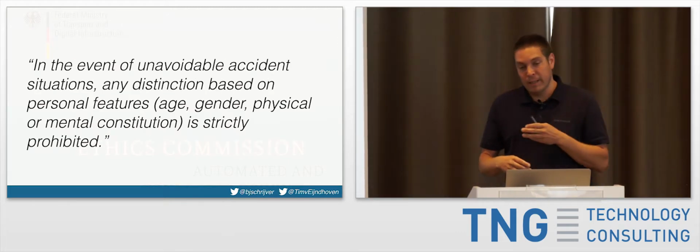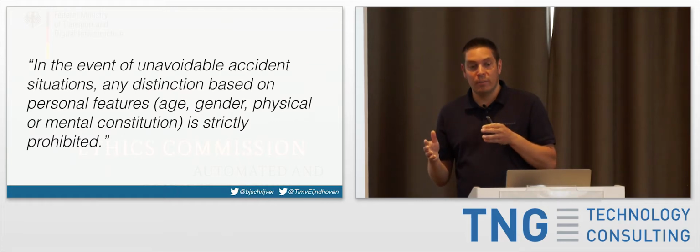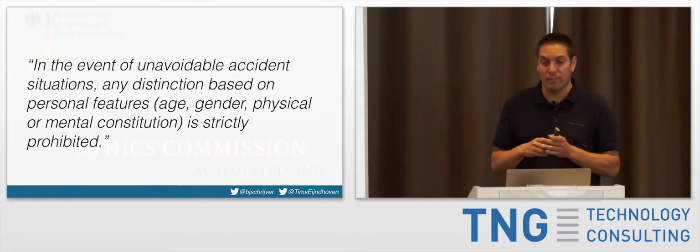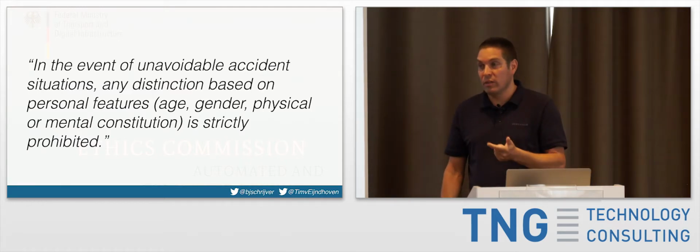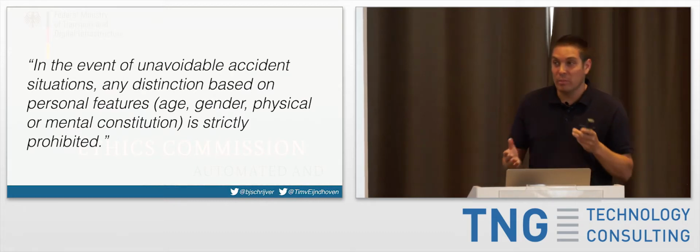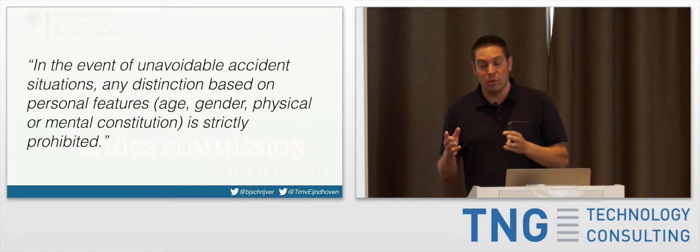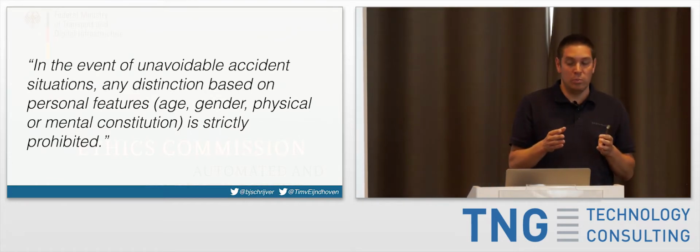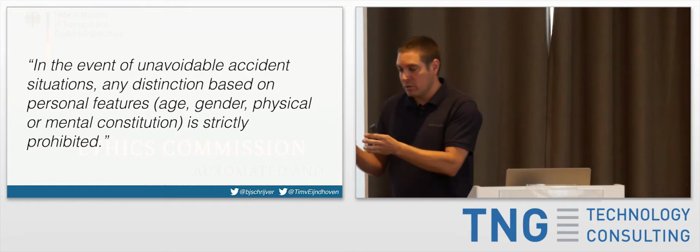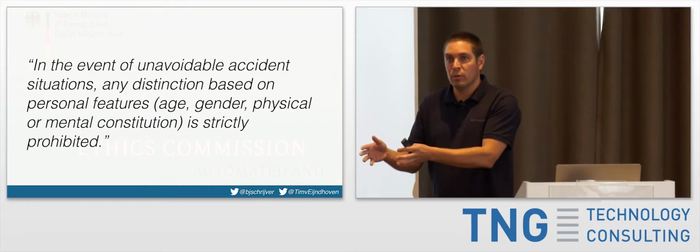Then the second one, when there's an unavoidable accident, you cannot make any distinction based on personal features. So your age, your gender, whether you're sick or healthy, whether you're mentally okay or not. And this can already be debatable. So let's say that you have an unavoidable accident and you can choose between running over 3 little kids or running over 3 grandmas, for example.